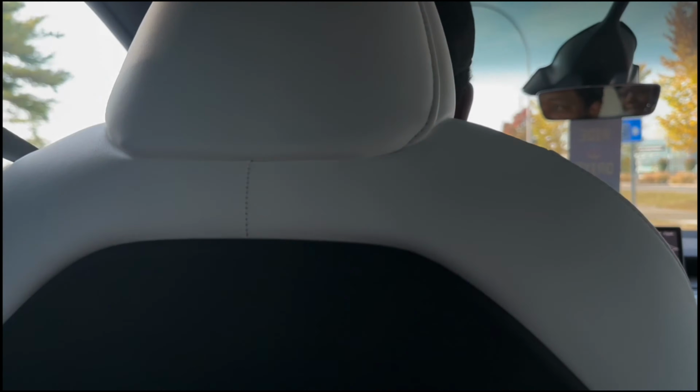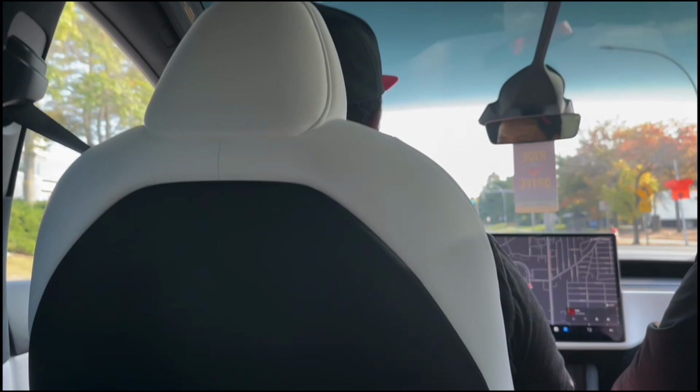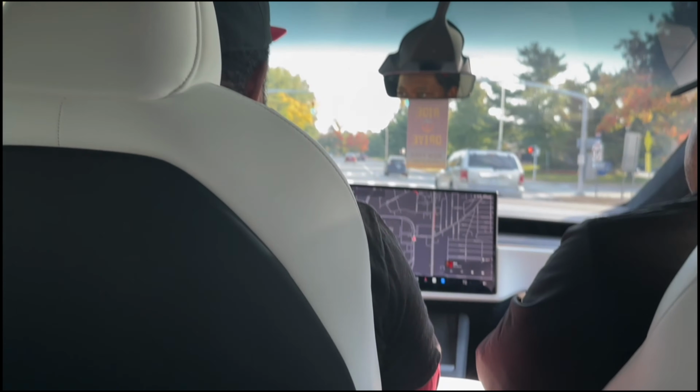This video cannot convey the sense of speed we are actually experiencing in this Model X Plaid. 0 to 60 in 2.6 seconds is simply absurd. No vehicle needs this type of power, but yet here we are. Can you press the boost again? Oh my gosh.